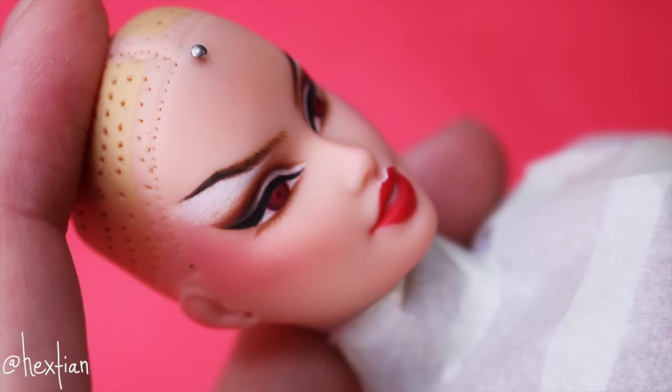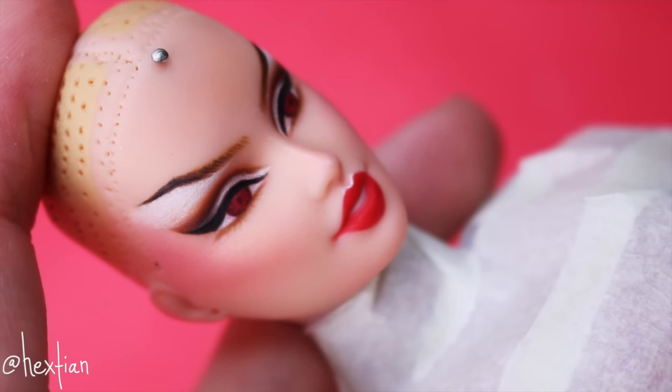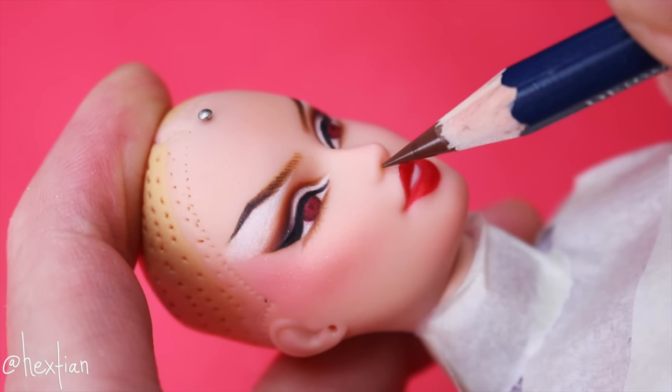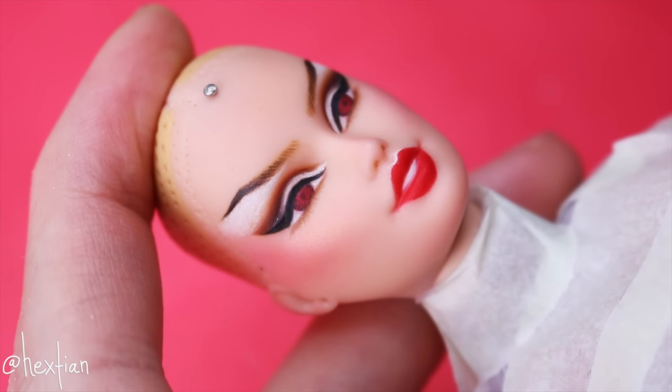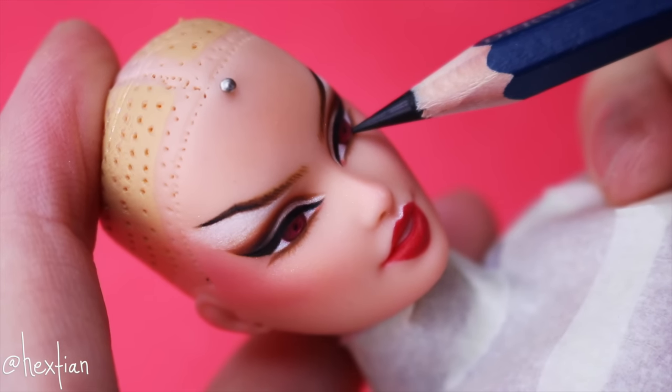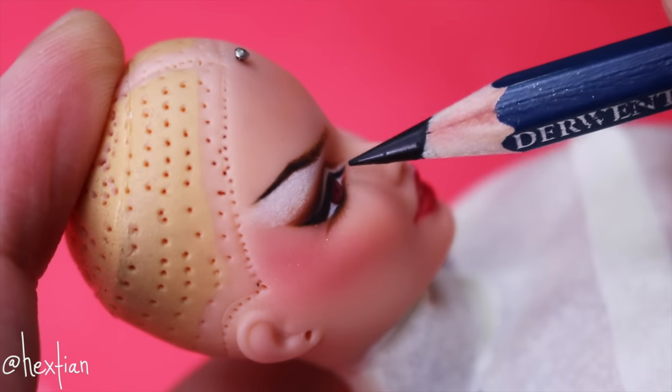By the way, if you're wondering what that silver thing is on her forehead, that is a pin that I kept there because that is actually how I will be attaching her headdress. And so I attached it there because sometimes when you make holes onto dolls, it will close over time.